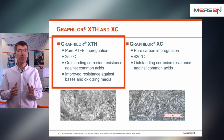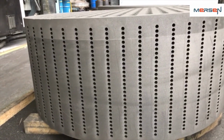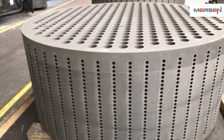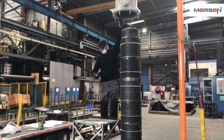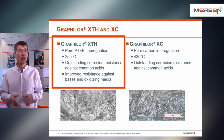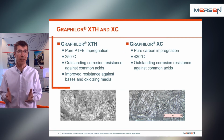Graphylor XTH is a PTFE impregnated isostatic graphite. It contains only PTFE. It has a maximum design temperature of 250 degrees Celsius. It has an outstanding corrosion resistance against common acids such as hydrochloric acid, hydrofluoric acid, hydrobromic acid, and sulfuric acid. It has an improved resistance against bases and oxidizing media. Graphylor XTH is dedicated to applications with slightly oxidizing media such as nitric acid, for example.